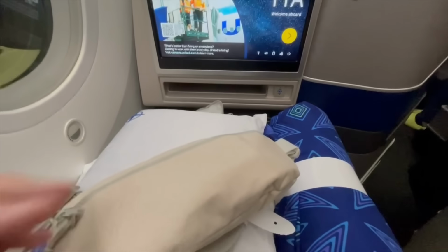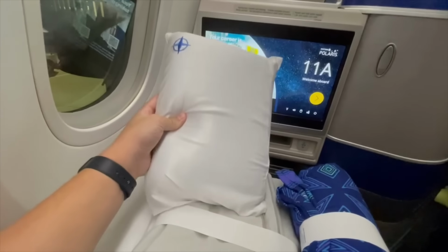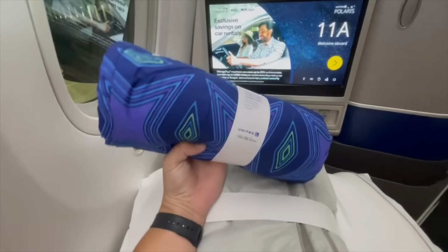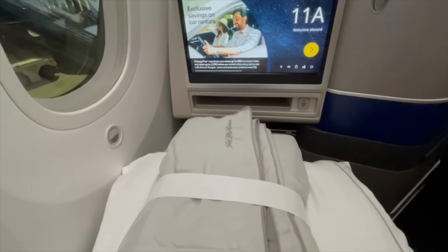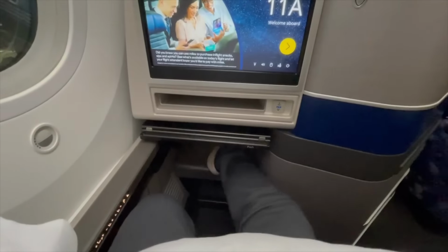Waiting for me on the seat was an amenity kit with everything you could need to keep you fresh. A memory foam pillow, both a throw blanket and a comforter provided by Saks Fifth Avenue, and a big pillow, which is a really nice and thick pillow by airplane standards.